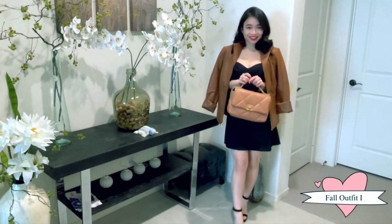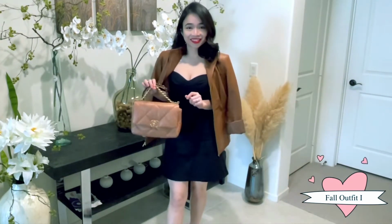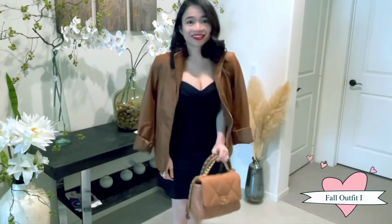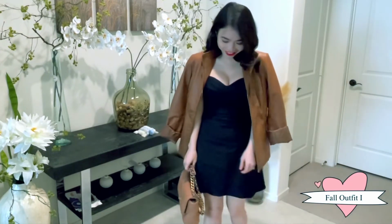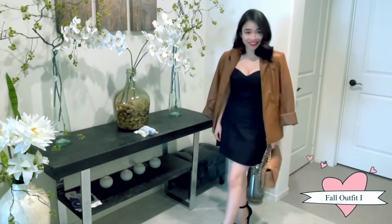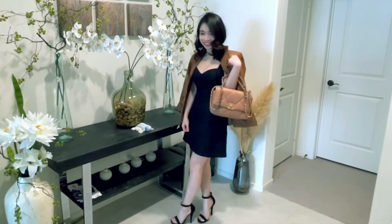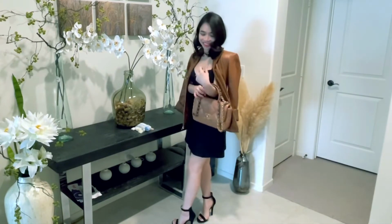Here is the fall outfit. This is the first one. You know, for fall, honestly, caramel and black is just a classic. Those two colors just go so well together. That is my, I think, lambskin leather jacket. It's almost matching with the caramel color. Chanel 19 too, so.